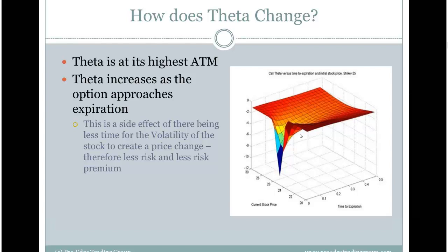As long as the strike price is further and further away from the current price of the stock, the lower the effect theta will have on your portfolio. And once again, this is another one you can sum up across the entire portfolio and tell how sensitive your portfolio is on a daily basis to time erosion. And we want to minimize this, or we want to use it to our advantage.